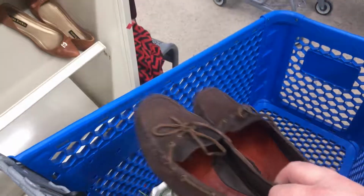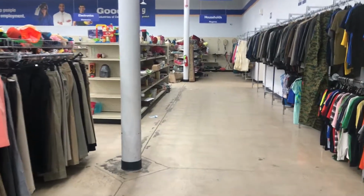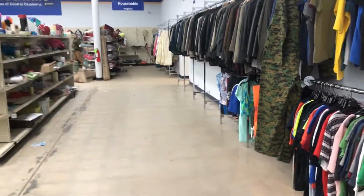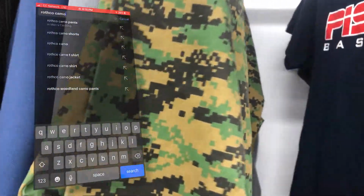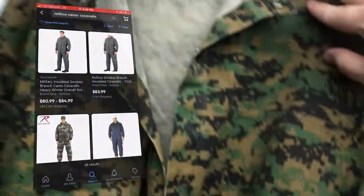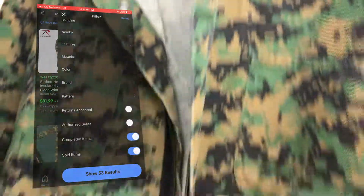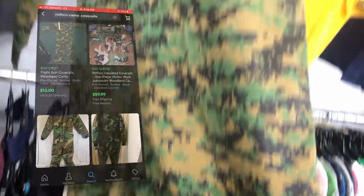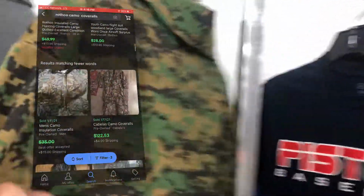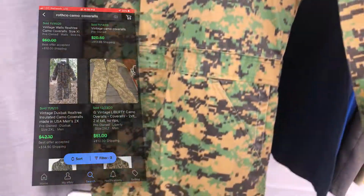All right, so this next item here, as you can see on the right, is a camouflage coverall. Rothco is the brand, really good brand. They weren't insulated, so they're not as valuable as some, but the camo is a pretty sought after model. I call this the Minecraft camo, but you could get anywhere from $50 to $70 for this pair of coveralls. It was a great size, so I decided to go ahead and pick it up.